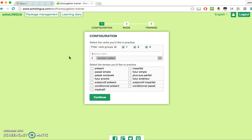In order to complete that statement, I'll need the verbs quitter and avoir. I can choose other random verbs and select as many as I'd like, but for the purposes of today, I'm just going to practice with these two. The tenses we'd like to practice today include the plus que parfait and the conditionnel passé. I'll then select Continue.